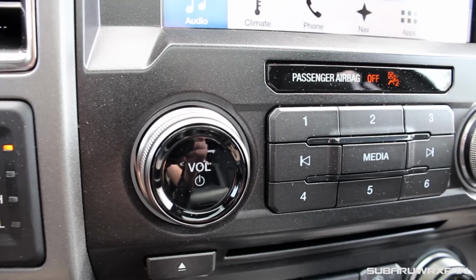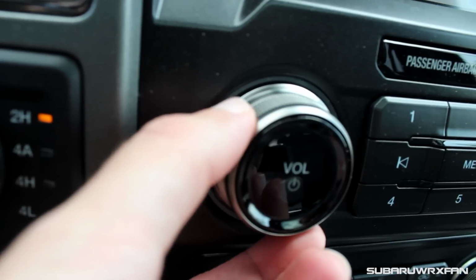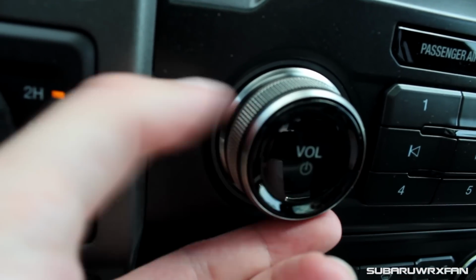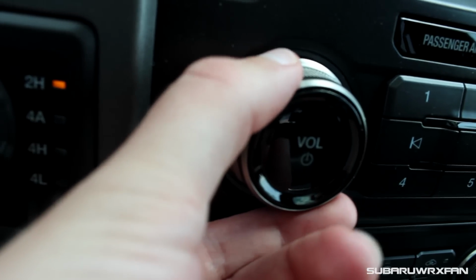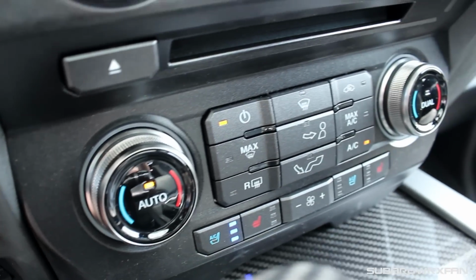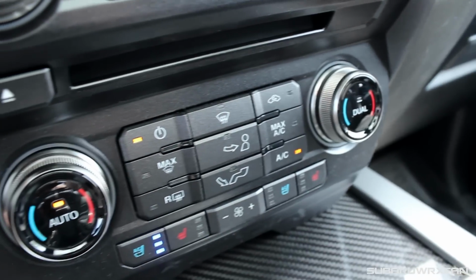Coming down to the rest of the controls, you have your basic volume and tune knob. Nice to have both of those very nice large knobs that have a nice feeling metal type finish to them here. They're not the sturdiest feeling things, they do wiggle a tiny bit, but again, this isn't supposed to be something super high end, and overall they look very nice and feel pretty good for the most part. You have two more of those dials down here for your climate controls, as well as an assortment of buttons here to do your basic climate stuff.